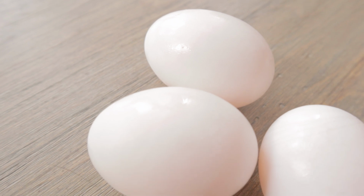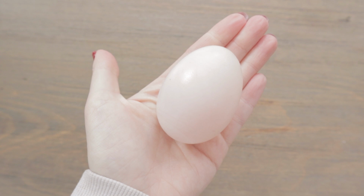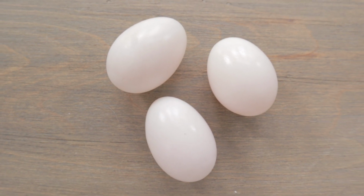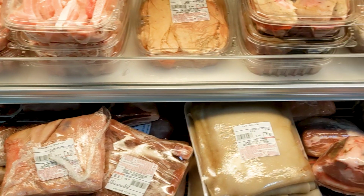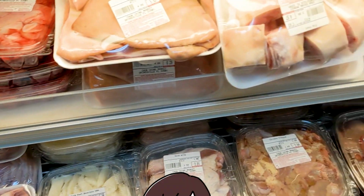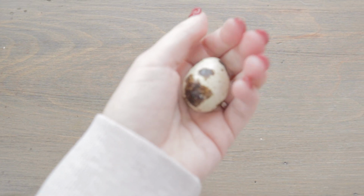Duck eggs are also incredibly nutritious. Among all the eggs in this video, duck eggs provide the most vitamin E, vitamin A, and are one of the top 2 eggs that provide the most B vitamins. So if you have a medium breed dog, or just need to boost the fat or vitamins in your pet's diet, next time you're at a local Asian market, look for duck eggs. Speaking of Asian markets, there's another egg you may find there that happens to be one of my favorites. It's actually the smallest egg on this list, but this little egg packs a ton of natural B vitamins.